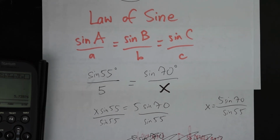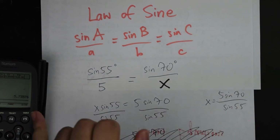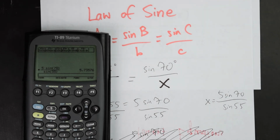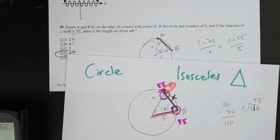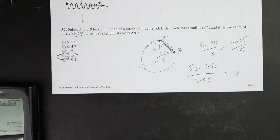Okay, so now that I have this value, 5 sine 70 over sine 55, I need to check on my calculator that it is in degree form. If your calculator is in radian or polar form, it will not give you the answer you want. So I was able to input it in degree form, and I found out it would be 5.7. And if you look right here, number 39, 5.7 is D, and thus how I got the answer for number 39. And that concludes my explanation for today.